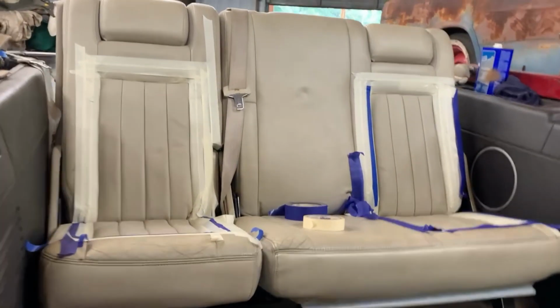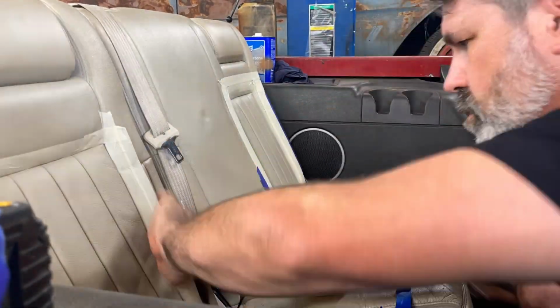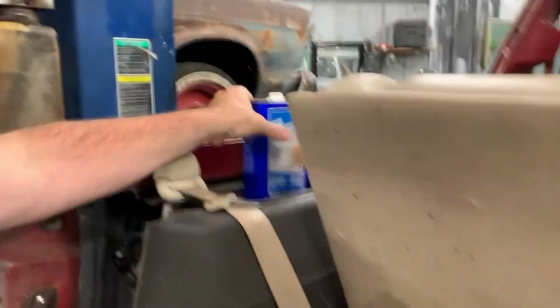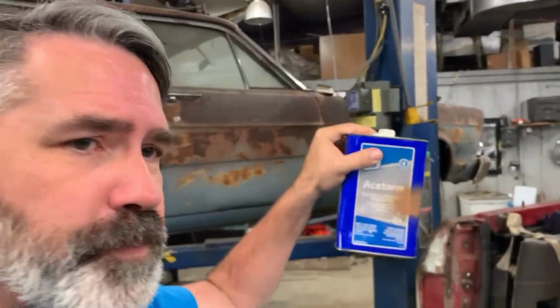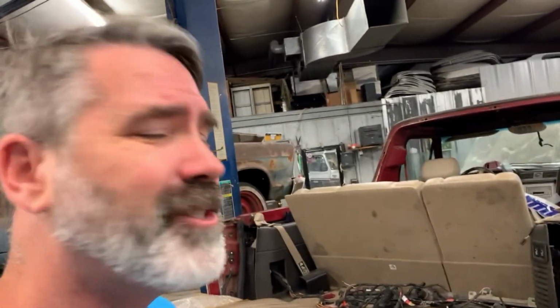And as you can see, we've already taped off what we're not going to hit. And another thing that we did before we taped it off is we grabbed some acetone, and with the acetone, it's just to clean off oils and things that are kind of left behind that may interfere with the paint bonding to the leather. You don't want to scrub hard. You want to tread lightly with it. Yeah, because you don't want to remove the finish that's there. You just want to take everything off.